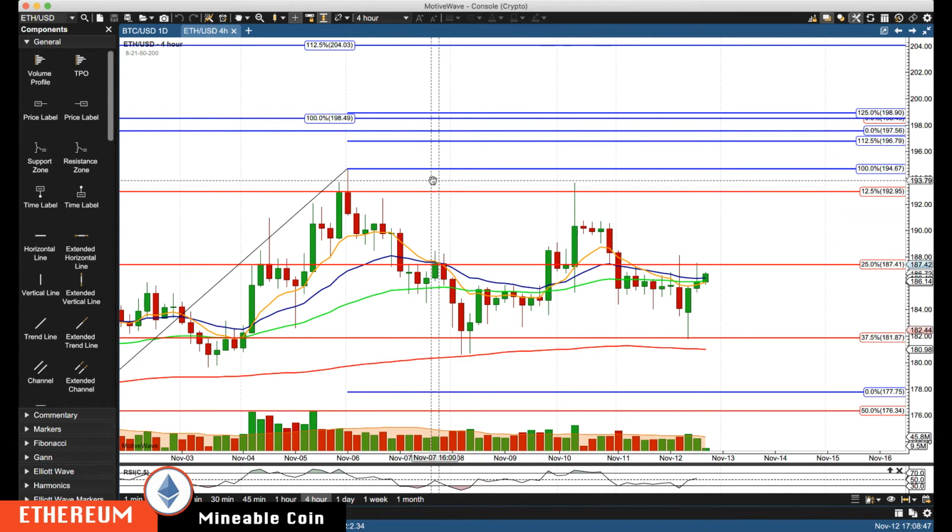Switching over to Ethereum. Ethereum still caught between our two key gain levels, 187.41, 181.87. You can see testing both sides of it. And you'll see this a lot. So this is why you leave these levels on here. So you see how it's rotating between these levels.